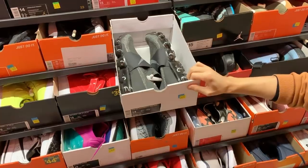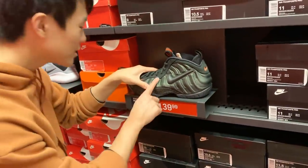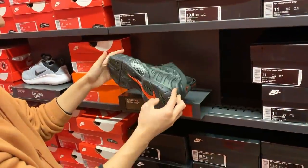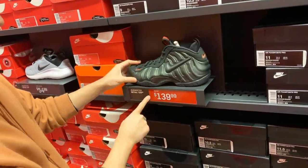Donnie Boy's favorite shoe right here. Ooh, we got some Foamposite Pros. It's like a different texture, dude. Interesting. What is this, like olive? It's pretty sick. I like this color. It's kind of like an Undefeated colorway. Yeah. 140 though.